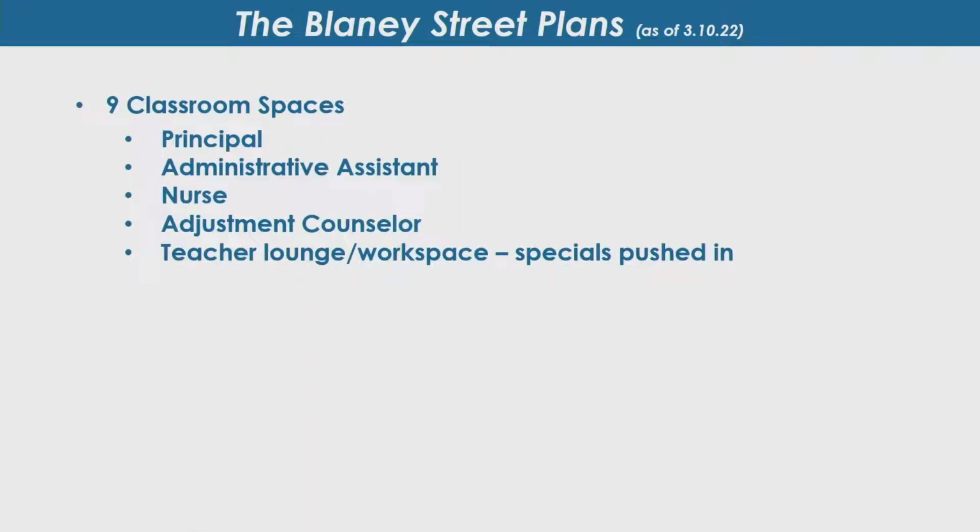So there are 9 classroom spaces. There are actually 10, but one is used as church offices, and the agreement is that they would not move. So that gives us 9 classroom spaces.